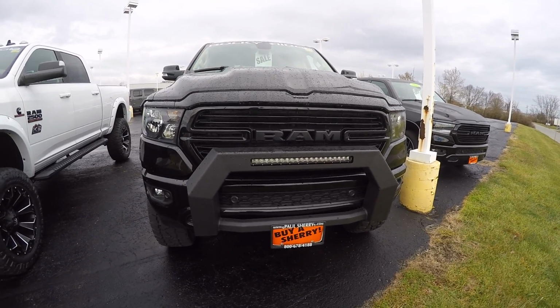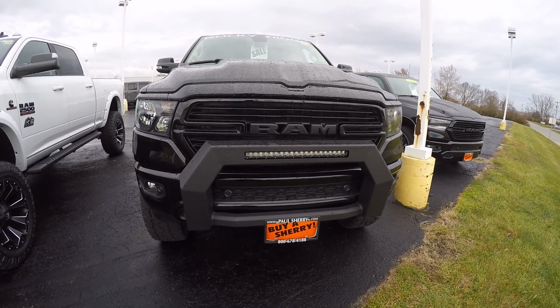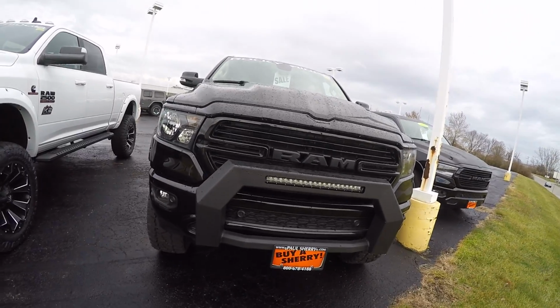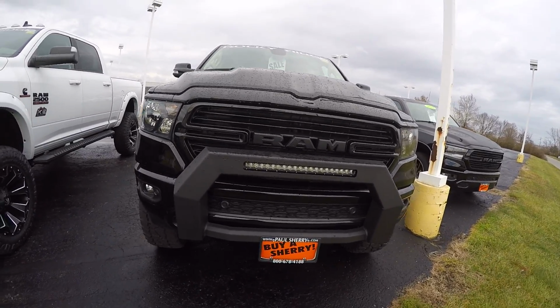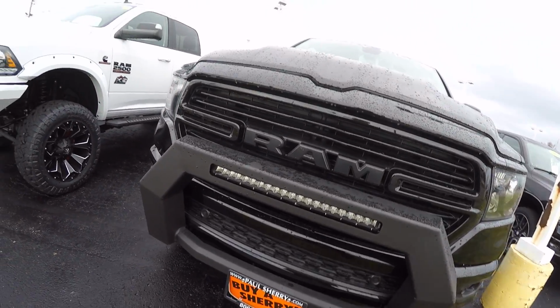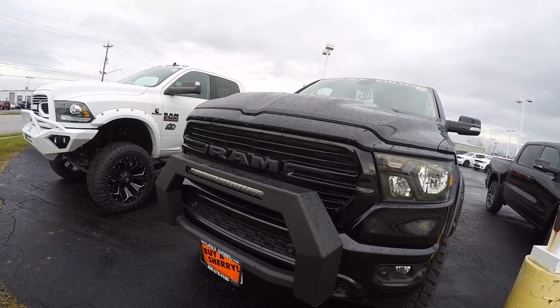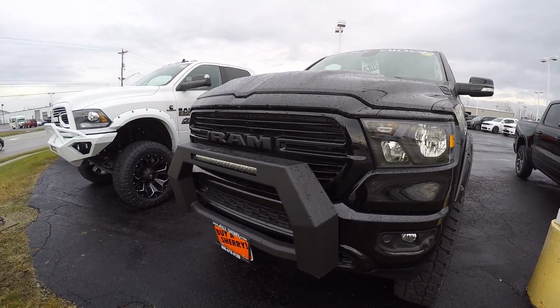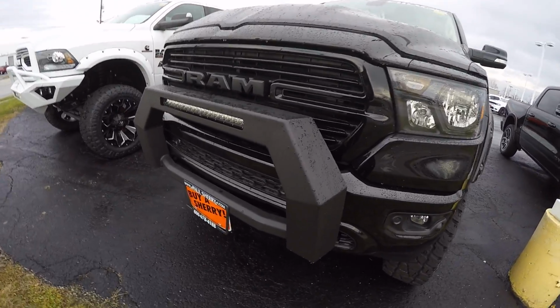Today I'm showing you a 2019 Ram 1500 Bighorn with a Rocky Ridge K2 package put on it. Stock number 28407T. What a gorgeous truck. It's diamond black in color. Again, it is a 1500 4x4.